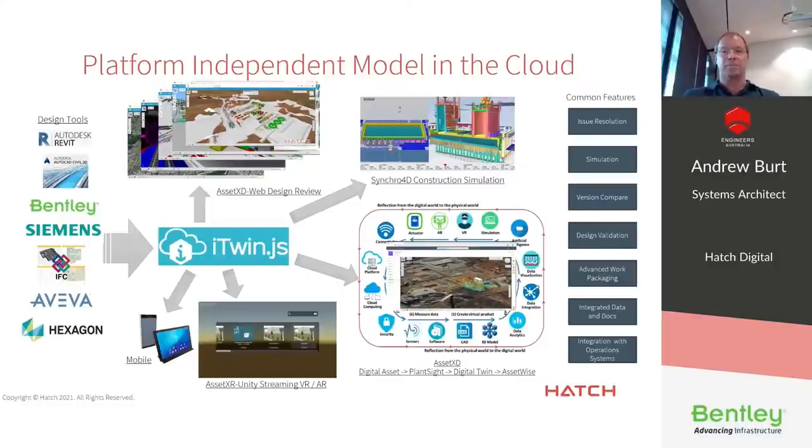And some of the basic features, of course, that drive the project are things like issue resolution, being able to manage punch lists and holds on projects related to design, running simulations, comparison of model and data information, running design validation, enabling work packaging that I've mentioned previously, and then the integration of data and documents along with the integration of operational systems. So that Bentley iTwin for us is a huge enabler in moving to that digital asset to digital twin strategy.